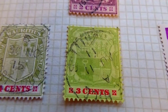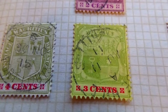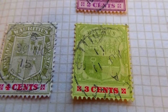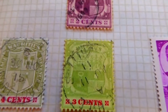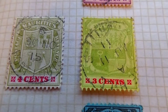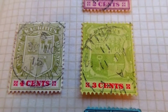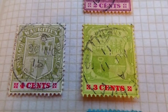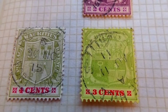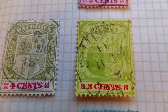And this one here, the color is very interesting. Almost like it didn't come out the way it was supposed to. Almost like maybe the green had a little bit of yellow thrown in there. And then of course it has 3 cents written in red. So both of these are rather interesting because of the red writing on them, but especially the 3-cent one because of the color of the stamp.